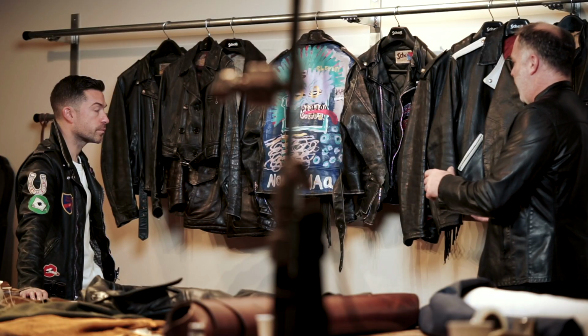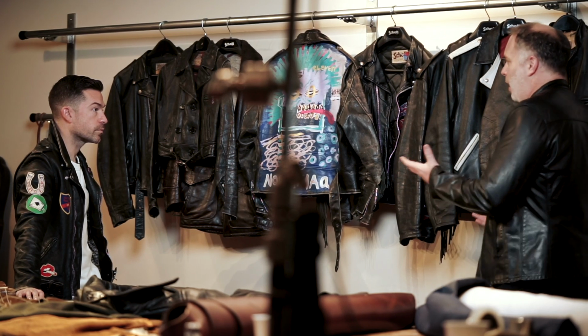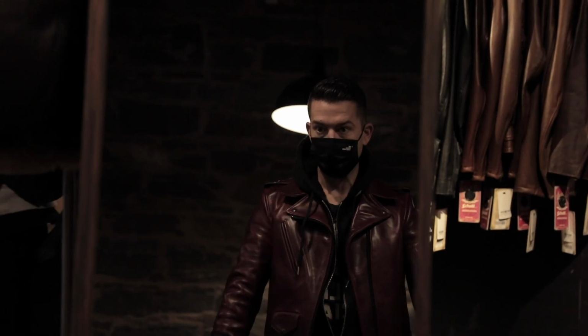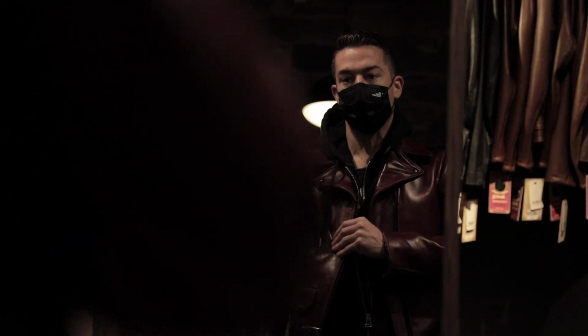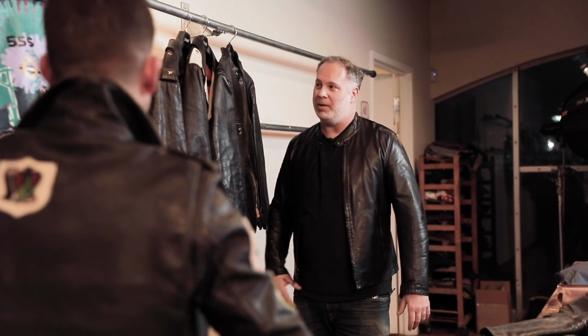I agree with you. I think that you can tell when something just has been loved. And I think that's what we love so much about the jackets. And that's why they become more important to me after they've gone out and lived a full life. And then we can get them back. It's something that has gone places where I could never have even imagined. Right, that's the best part to me.